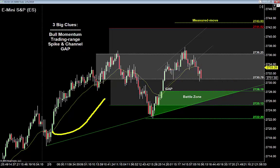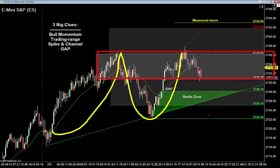Remember, anytime you see a double top in a bull market, it's called a range. Find the range and keep your eyes on the deepest part of that pullback between the two tops, because those are always going to be great support levels to buy going back up.